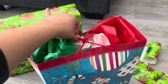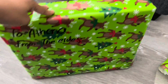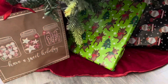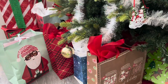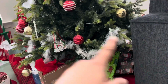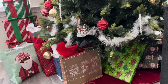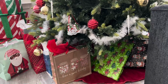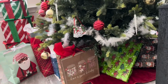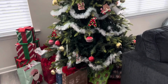Wrapped some Christmas presents. So I wrapped this one and then this one from my daughter, and this is from the elves, and then this is our Christmas tree thus far. We're slowly getting all the Christmas presents under the tree. There's more on the other side too. I wrapped some other Christmas presents that I put downstairs under the other tree in the main level, but this is what this tree is looking like thus far.